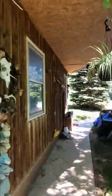Yeah. Now we're walking underneath the gallery. It is projected out, but this building is kind of interesting because it's a square bottom to it with a dome on top of the square bottom.